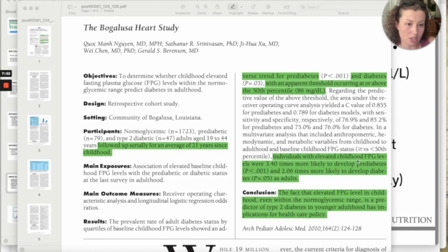Individuals with elevated childhood fasting blood sugar levels were 3.4 times more likely to develop prediabetes and 2.06 times more likely to develop diabetes as adults. So that's really giving more data that we need to watch these levels a little bit sooner and maybe tighten our ranges a little bit so we can be preventative. If as a kid or as a young adult, I'm having a blood sugar that's consistently between 90 and 100, I really need to make some lifestyle changes and see if I can get that down a little bit before it starts to elevate and before those changes become harder. So I thought that was really interesting. I'll probably leave it about there.